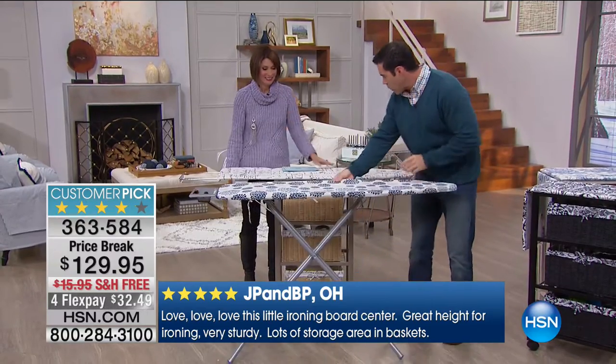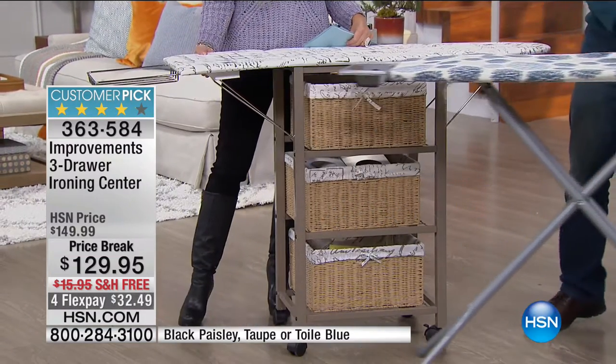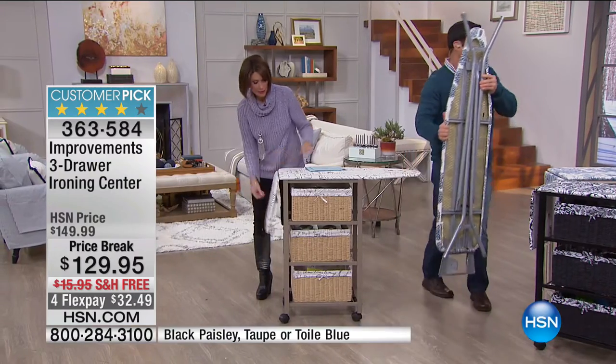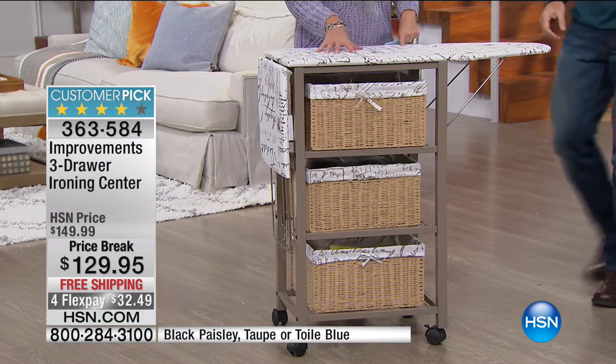So, you're getting a full-size ironing board, which is so nice to have, but when it breaks down, it takes up so much less space, and you're getting that storage. And sometimes you don't even need the whole thing. You know, you just want just a smaller part. You can adjust this anyway. Sometimes you just want this part.